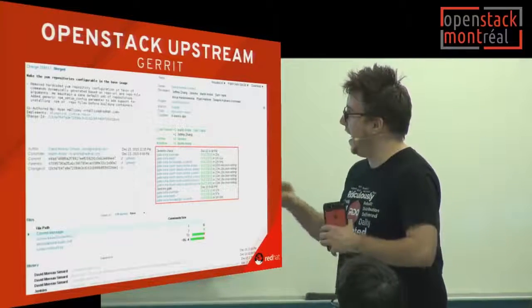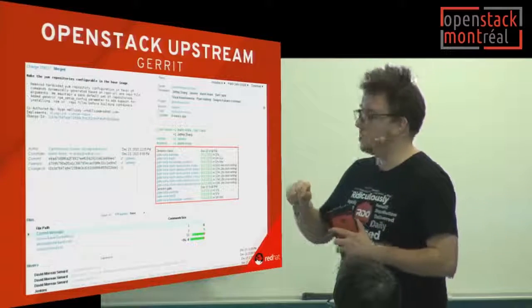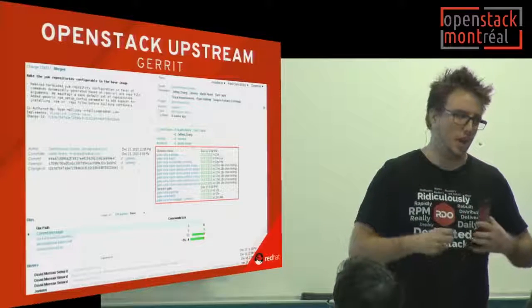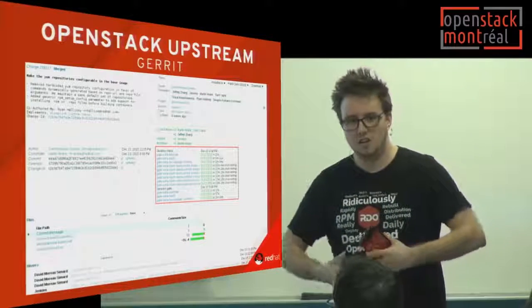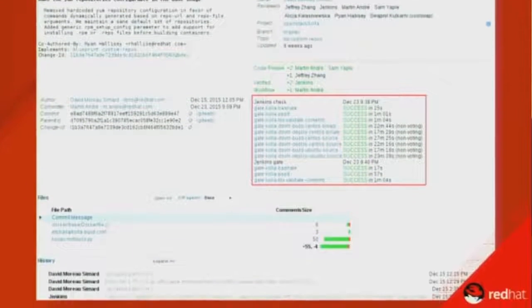And I'll draw your attention to the red box. So this is my friend Jenkins. Whenever you submit a patch set to Gerrit, there's going to be a batch of tests that essentially, you know, it's CI, it's automated, and there were no humans hurt in the process of testing this patch. Basically Jenkins will pull your patch, it will run a batch of tests like unit tests, syntax tests, or integration tests. And if all of that is green, then the patch is good to go if you have the approval of the core reviewers on that project.